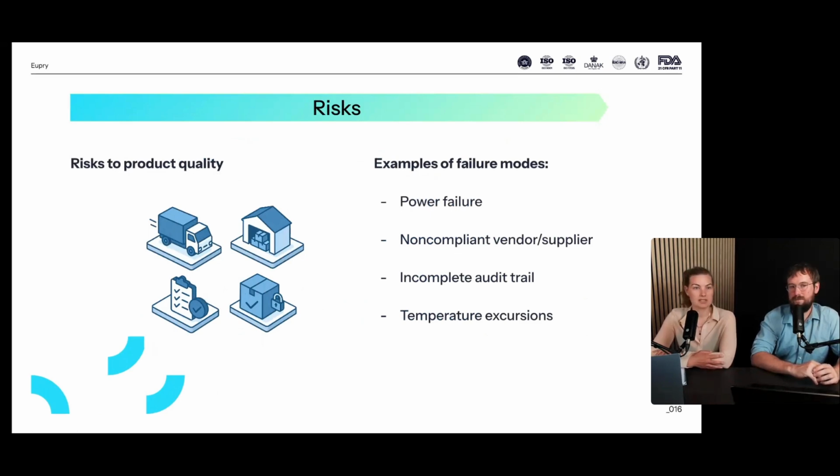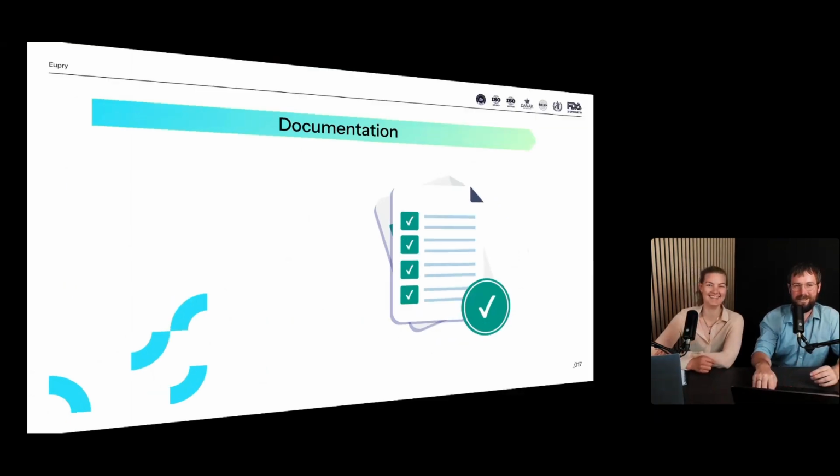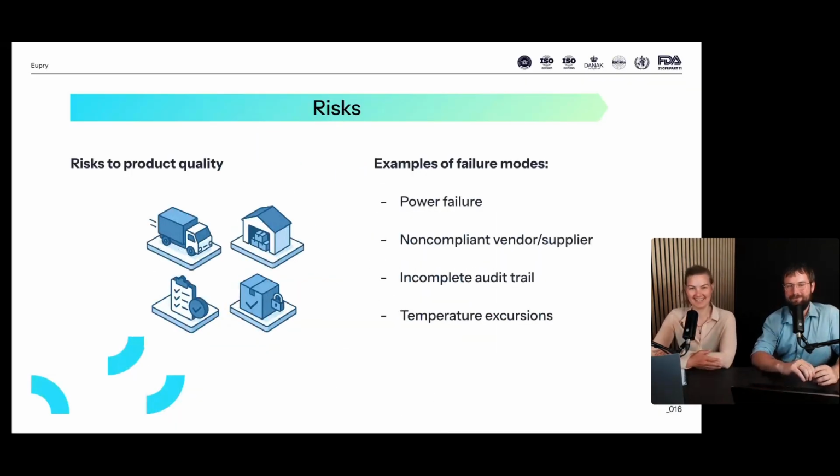Then we have the documentation part, so the audit trail, as Jakob mentioned as well. If you have an incomplete audit trail, that's a huge risk as well, because even though your product quality is not impacted, you cannot prove that it's not been impacted. So that's why you need to have a complete audit trail. And lastly, there's the temperature excursions that play into the power failure as well. But it could also be a negative temperature excursion. So it could be something that's being frozen that shouldn't be. That's also a huge impact for some of it.